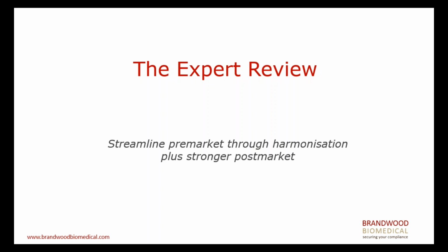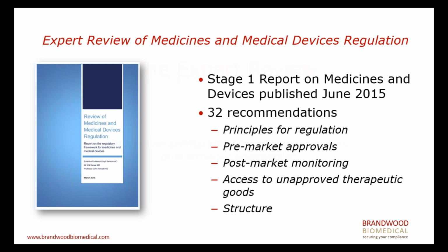An outcome of this expert review is an attempt, a target, to streamline the pre-market to avoid unnecessary time, cost and effort. The aim is to do that through harmonization with international regulatory bodies. And then after that, you have a stronger post-market. All the action really happens when devices are supplied in the market, so the effort here is to streamline the pre-market to make sure people have access to therapeutic goods. Once that's done, there's a stronger emphasis on post-market to make sure they are safe and there are no adverse events.